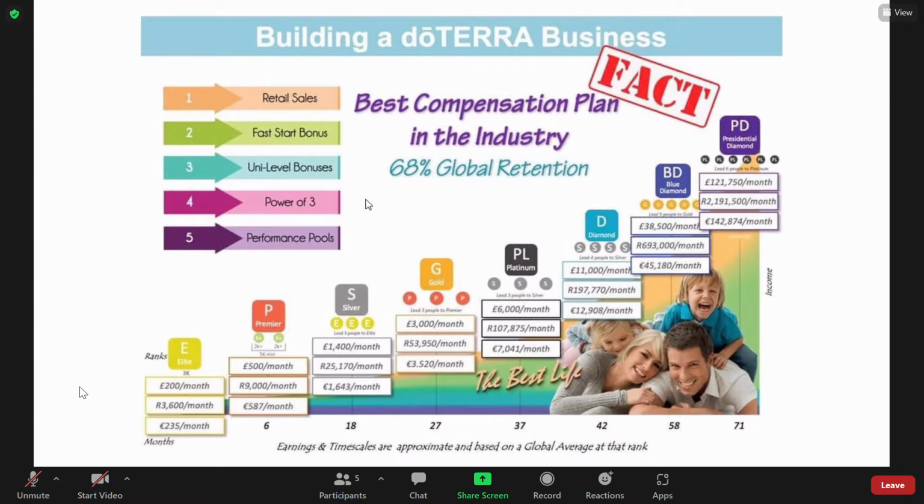And then the uni levels, that's quite a huge portion of your income when your organization grows. The deeper you go in your organization, the higher the percentage is that you earn. And then you get the power of 3 option. If you want to earn big money, you have to find 3 people that say, I'm going to commit, I want to do this, I love these oils, and I want to teach other people to use them to change their lives. Then you'll start earning your power of 3 bonus.